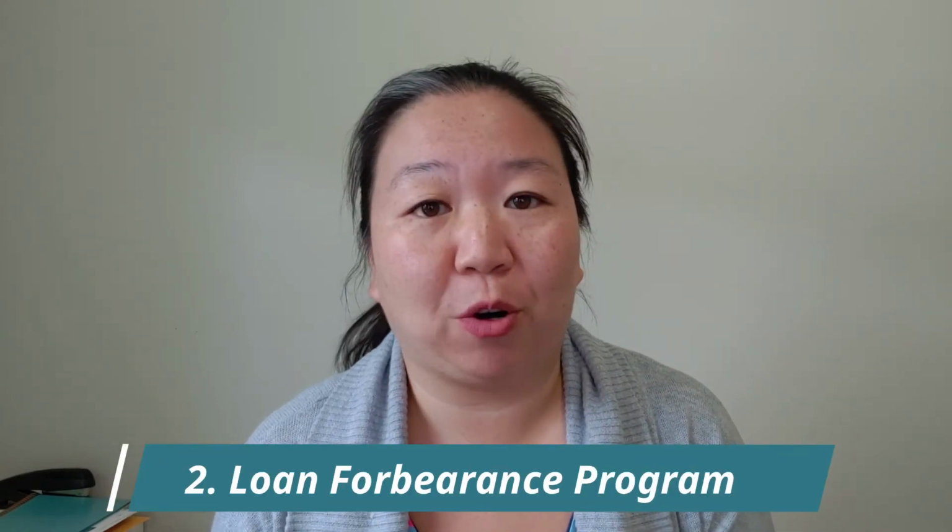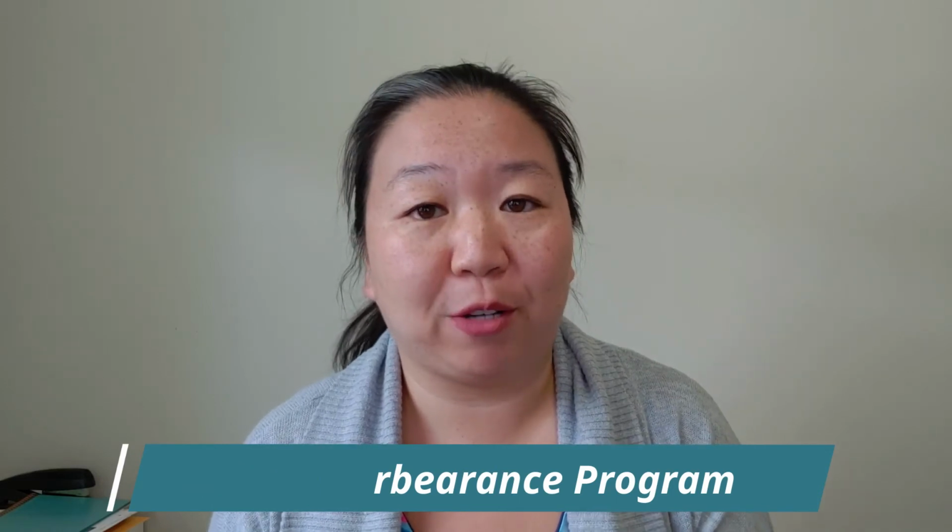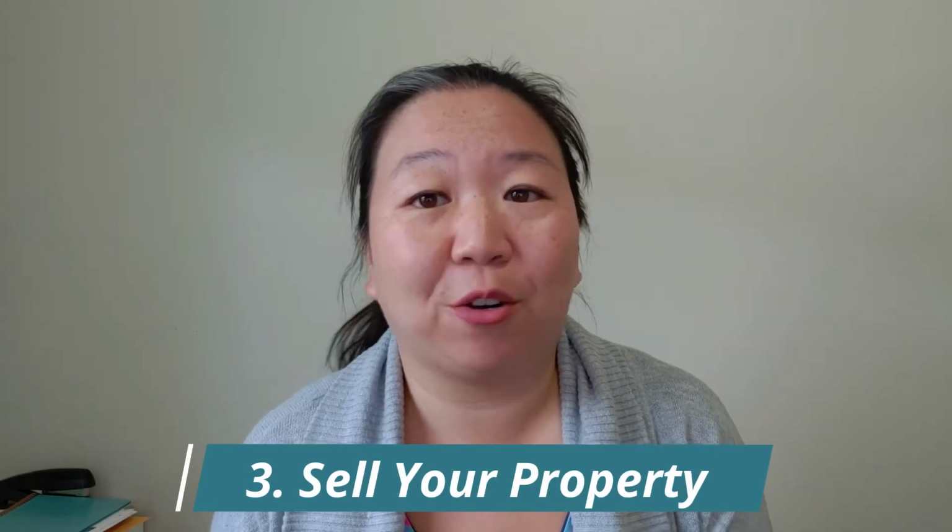Number 2, look into the loan forbearance program with your lender. So each lender is implementing their loan forbearance programs differently, so definitely check with your specific lender on what the options are. And then finally, number 3 is you can consider just selling your property.